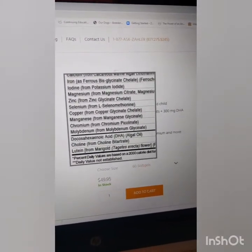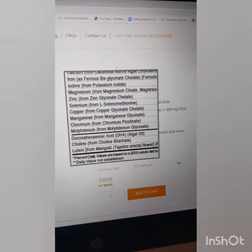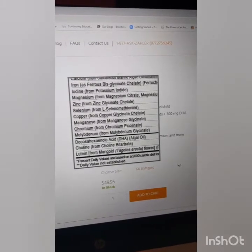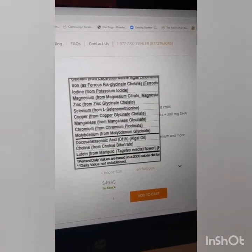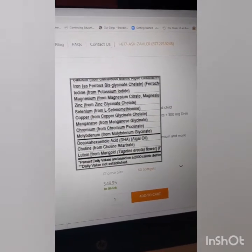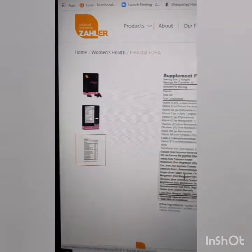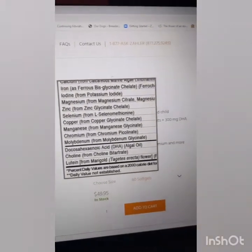So basically what you're getting in this prenatal, because there's DHA and nutrients like iron that can oxidize very easily, is kind of like an oxidized chemical soup. And honestly, that might be why the capsules are black, but I don't know. So that'd be my guess.